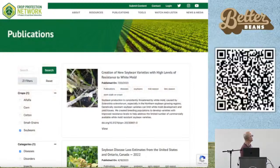Also, there's the Crop Protection Network. This is also a really good website. Again, same cautionary note on the QR code on the far right. This one is really managed by the land-grant universities. Excellent site. It's a little bit more technical. You can just imagine when you have the scientists involved in putting it together. Great information. Probably not as user-friendly as the previous one I showed you, but you can also see on the left-hand side, there's a whole lot more than just soybean diseases.